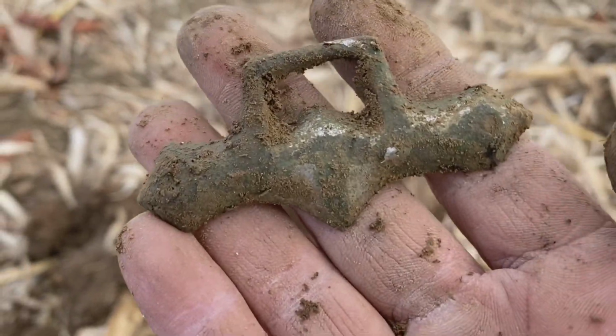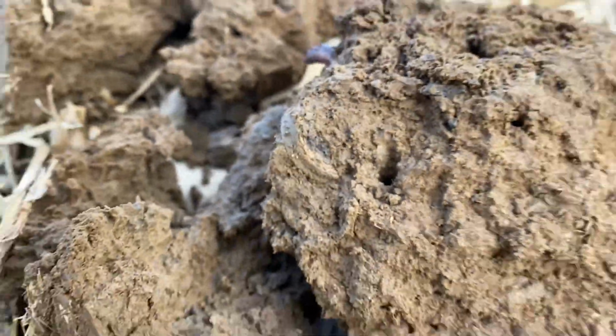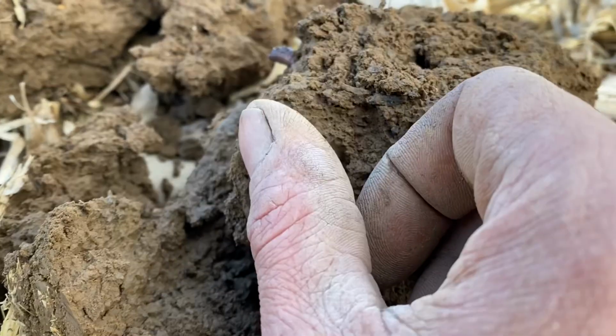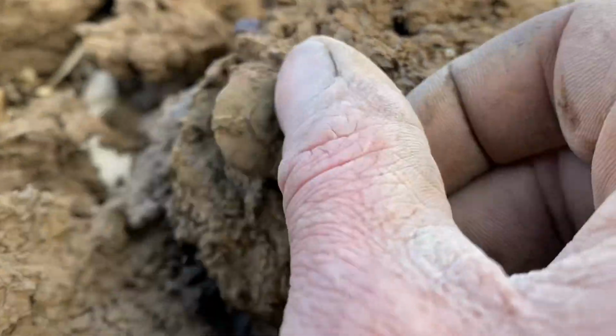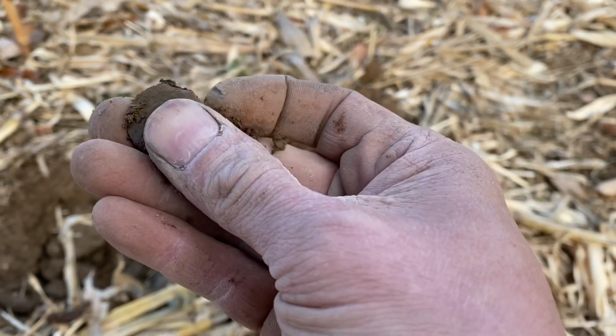All right, sweet. Throw in the pouch. 15, 16 on the Equinox. I hate digging these things. Anybody know what that is? Shotgun stamp? Yep. I believe so. I'm sure that's what that is.